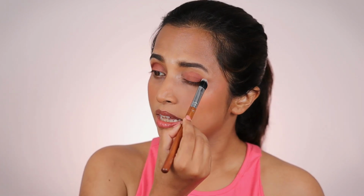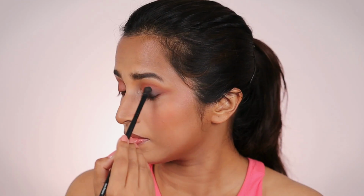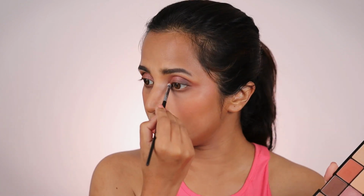Now a good eye makeup is all about blending. So I'm just taking a clean brush and blending the outer edge very well so there is no harsh line. Now I prefer to have a little bit of black on the outer side also. I always need some shadow under my eyes. Now I'll apply a little bit of shimmer on the inner side. Also I'm placing the same shimmer on the inner portion.